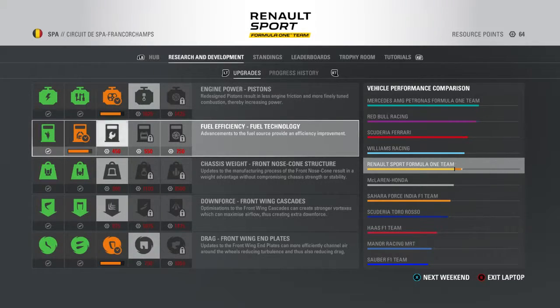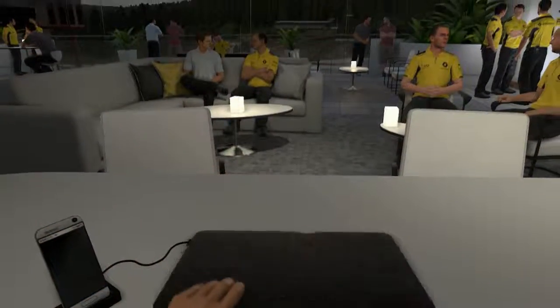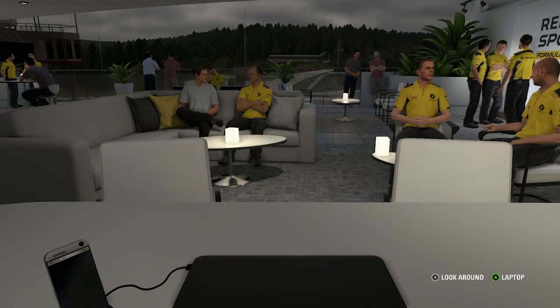That puts us within touching distance of Williams. So we're going to have more power, and a higher top end speed due to reduced drag. But we got second in the Belgian Grand Prix.